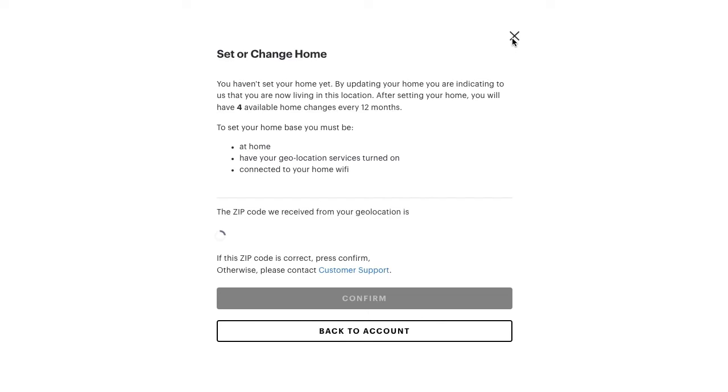One thing to note here is that when you sign up for Hulu Live, you must designate a home area within 30 days. Your location determines your local channels. You can change your home network up to 4 times every 12 months. This could become tricky if you travel frequently and want to watch live TV while you're away. You'll have to update your home network location in order to do that.